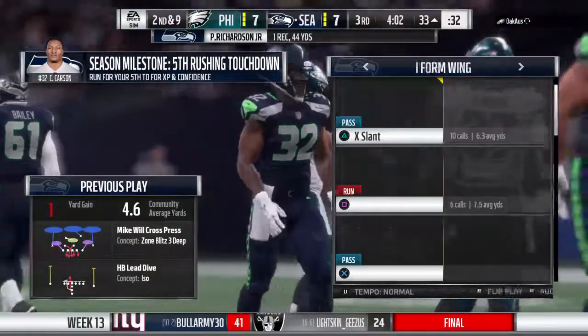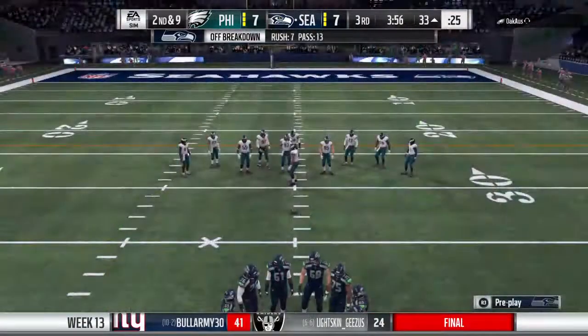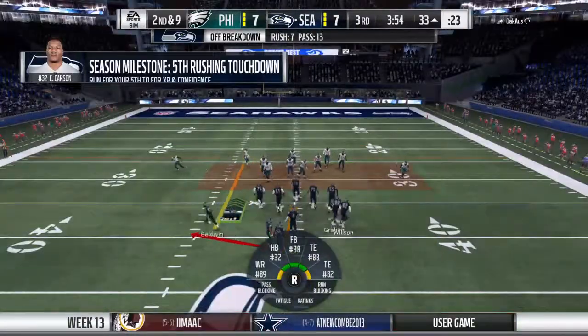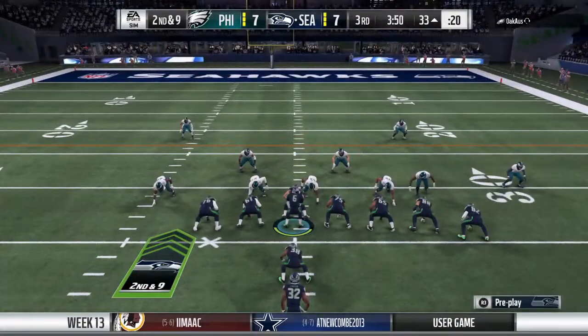Well, they're hoping that the second half is better for him than the first half. They've got to find a way to get him going. He's a big part of their offense. See if they stay on the ground for 2nd down. Hurry up, here we go.